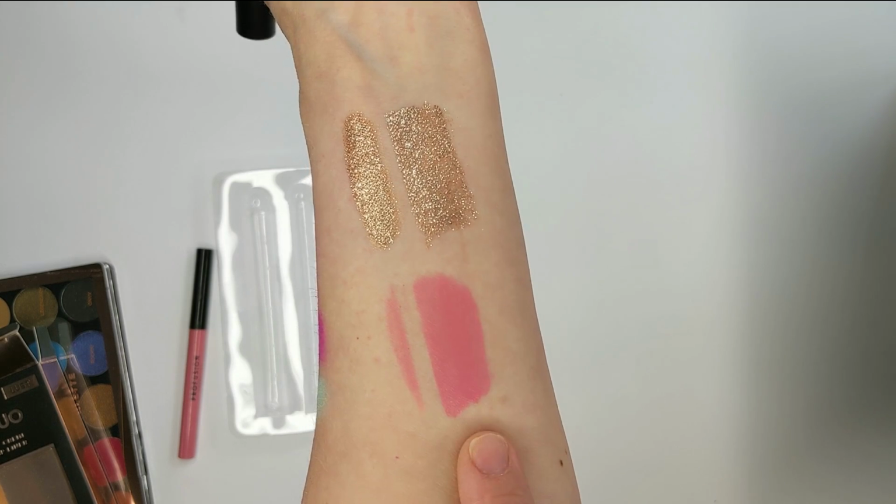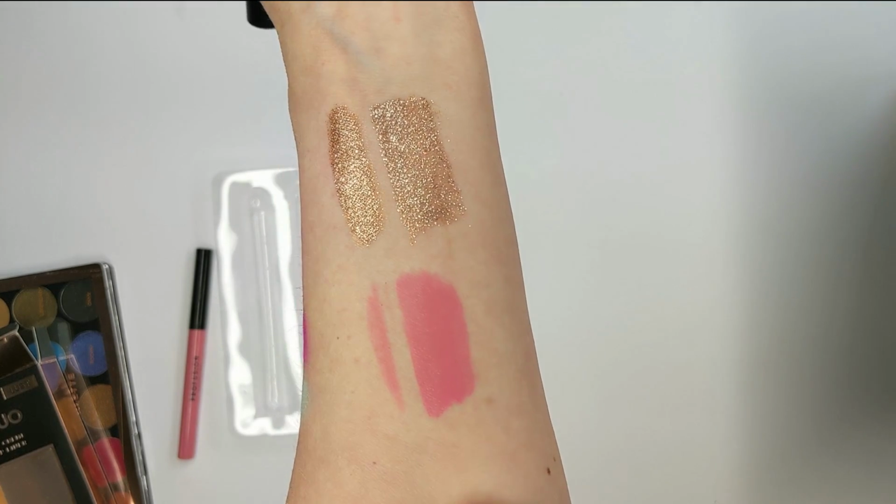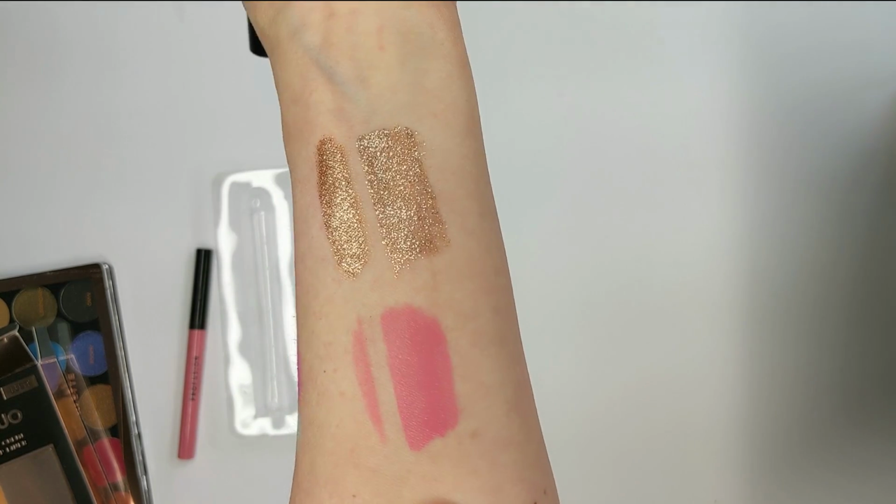I don't normally reach for pinks like this. I'm normally more of a nudes kind of girl, but I think it looks really pretty against my skin tone, so I may test this one out.